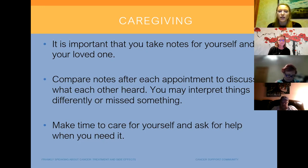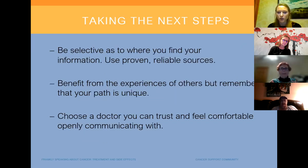And so it's important that the oncology team is of course there for patients going through cancer treatment, but also the family. So the family should never hesitate to reach out and ask for help if they need it as well. And we can set you up with the right supports. So, taking the next steps.